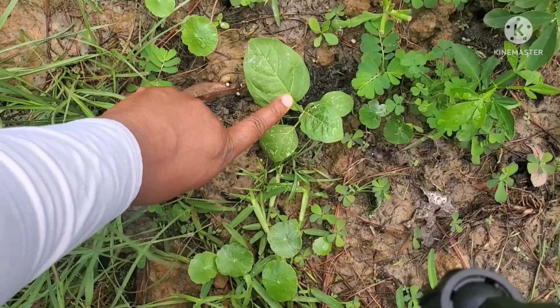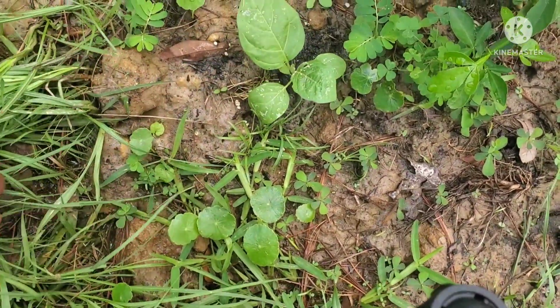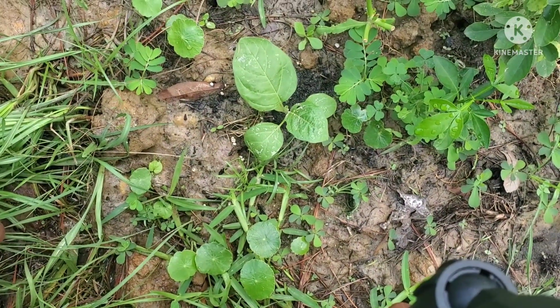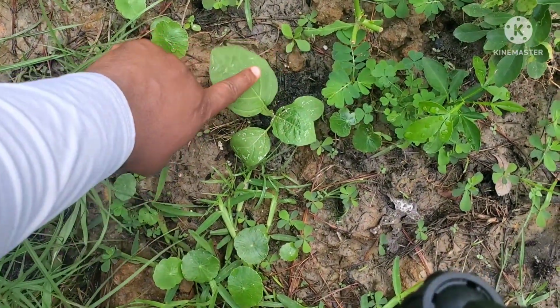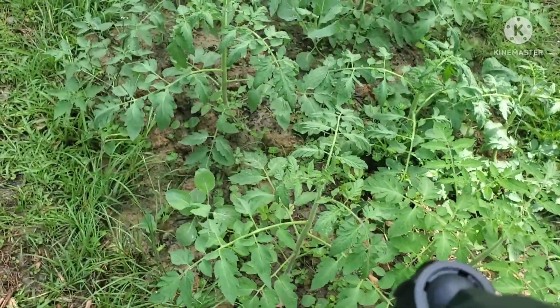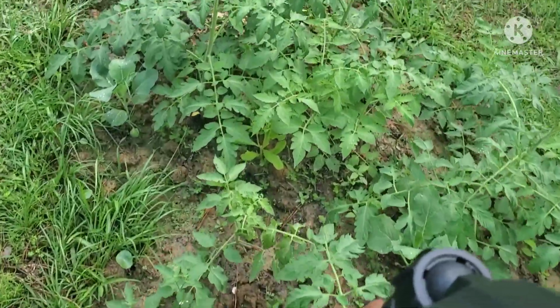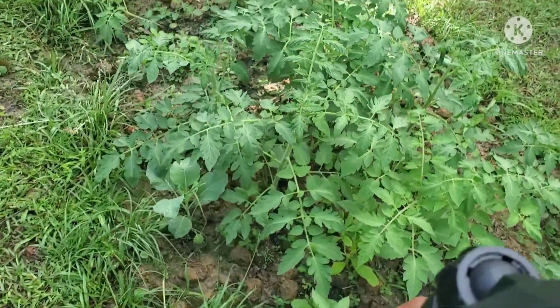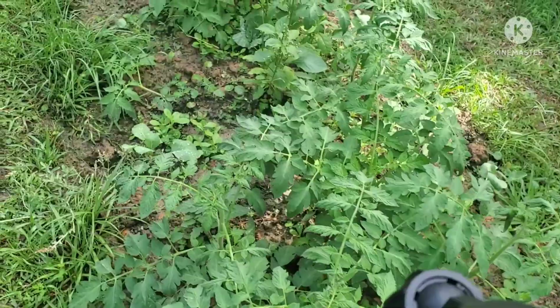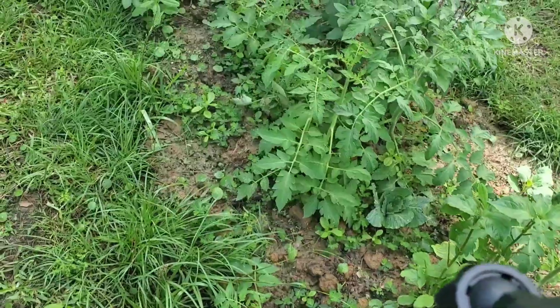So I also have eggplant. This is a white African eggplant this year too. This is also my first time growing this one, but my mom used to sell it, so I love it. I was so excited when I found the seeds. So here my tomatoes are doing very well, and this is about 2 months plus.